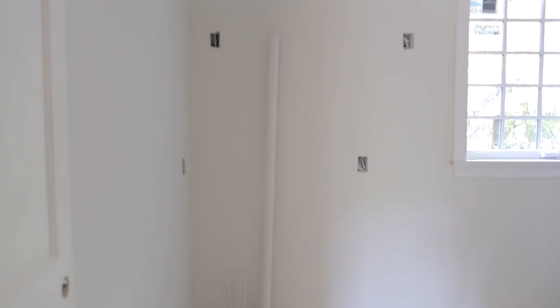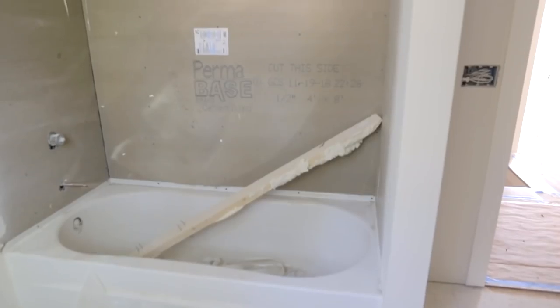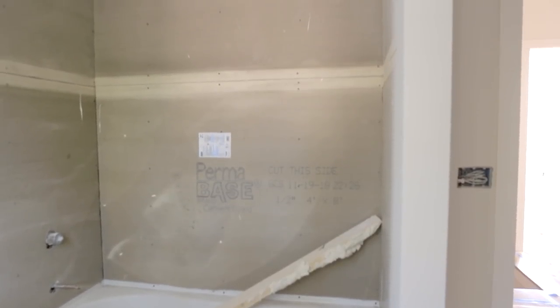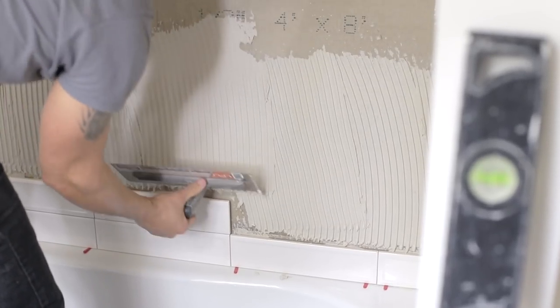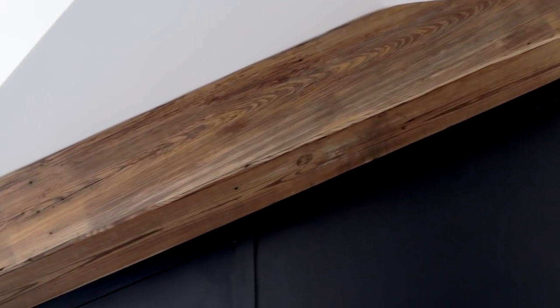Very first room reveal at the Heights House, my goal was to create a dramatic and luxurious guest bathroom on a budget. Work began just a few weeks ago, starting with these inexpensive subway tiles in the shower. Then the floor tile was installed, along with a faux beam from reclaimed wood.